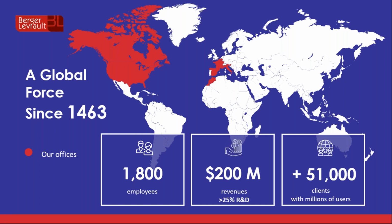We have 1,800 employees. Where you see the red is where we have offices, boots on the ground. We have clients worldwide. We do $300 million of revenues, and we invest more than 25% in R&D. We also have 51,000 clients, and those clients have millions of users.